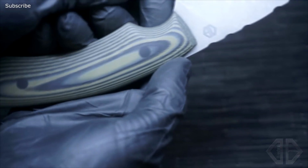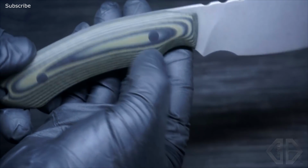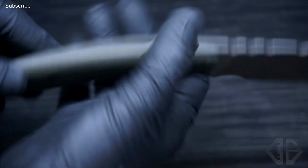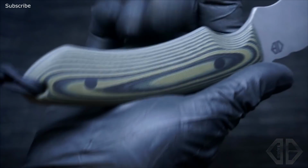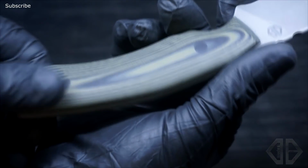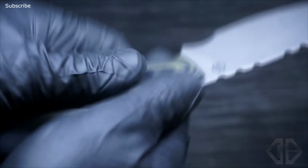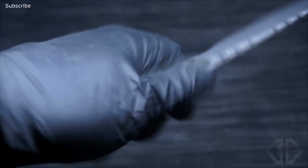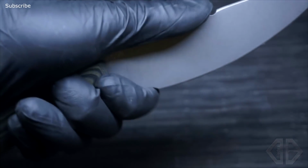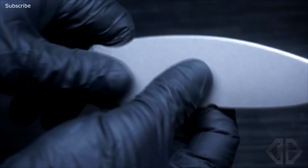The handles on this are layered G10, which I really, really love. Normally I do a pattern in it because it looks crazy, but this is just nice and classy to have it nicely rounded like that. It's still very, very comfy. And then sandblasted as well, so it's really got that texture on there. That's not rough, but grippy, sorry. Very, very comfortable knife. Everything's rounded and comfortable, and this thing's just ready to do work.